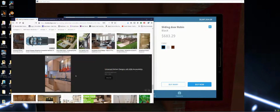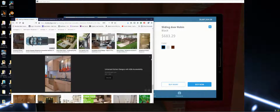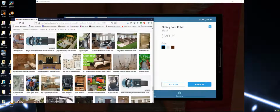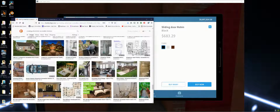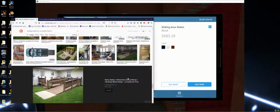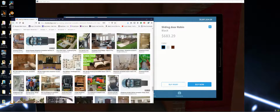ADA accessibility here, universal kitchen designs. You can see how the kitchen is slanted inward, so you can get a wheelchair up under there. But that won't work for our purposes because we don't have one of those, unfortunately. And things obviously like wheelchair ramps. I don't think we have any ramps of any fashion.